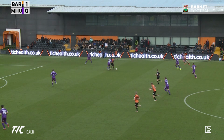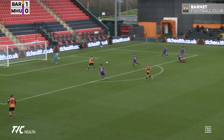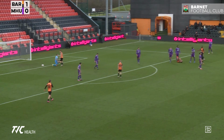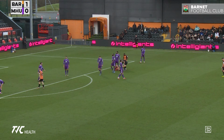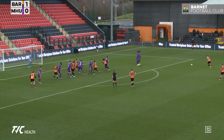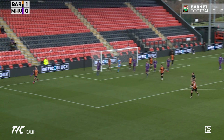But I think if Barnet were to get a second, the floodgates could open, and here's a chance for them to do that. It's laid off cleverly to Brunt, and there's a late challenge on him just on the edge of the area, and Kirsty Dower has awarded a free kick. He almost found Shelton in the box. Yeah. Hartigan goes for goal, and Craig Ross palms it away.